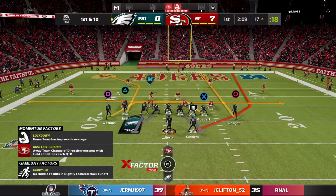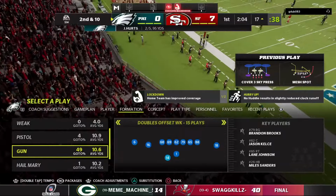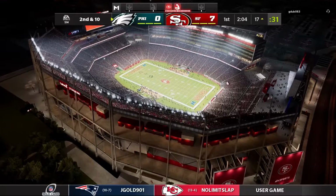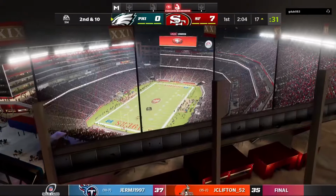From the red zone now, they'll look to throw. Toward the end zone, but that's going to wind up incomplete. That was a touchdown if he could have hung on. Instead, it was a well-timed collision to jar that one free. Here's 2nd and 10.